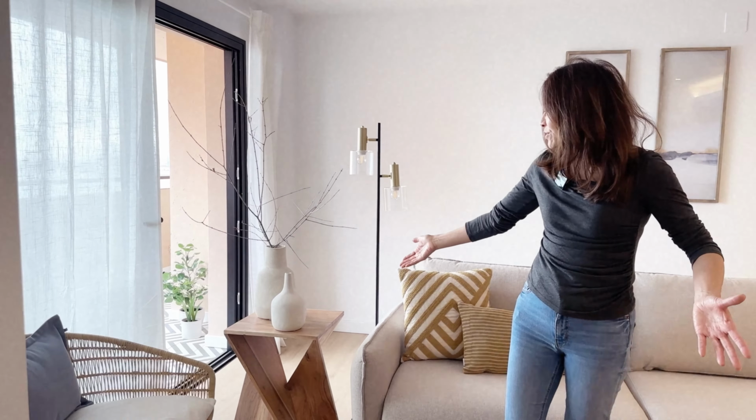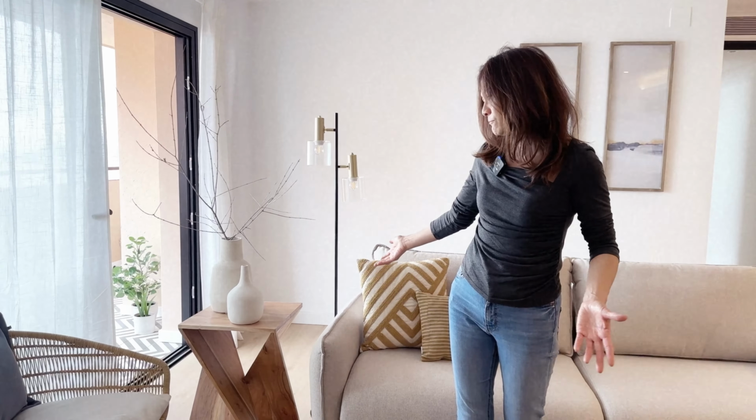Really, if you go to IKEA, something wood has to be 100 or more, no? And this is 150.